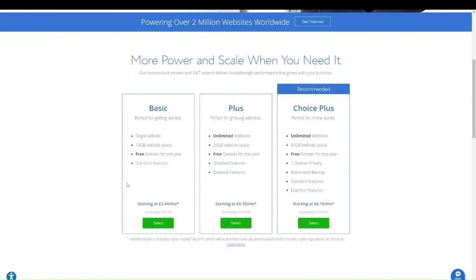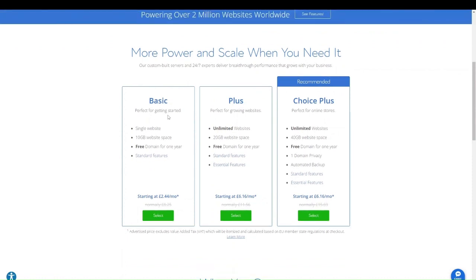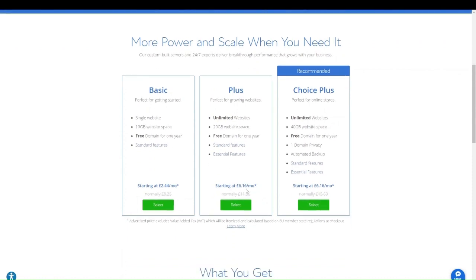and all of that is for a starting price of £2.44 a month. That's with the discount that they currently have. Normally it's around £8.25 a month as well. With the Plus, that's starting at $6.16 at the moment.